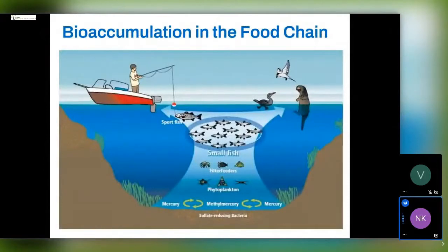The reason why this is important is that mercury is a toxic heavy metal, a neurotoxin that accumulates to concentrations of concern in our San Francisco Bay food web. Bioaccumulation is the buildup of mercury in living organisms.